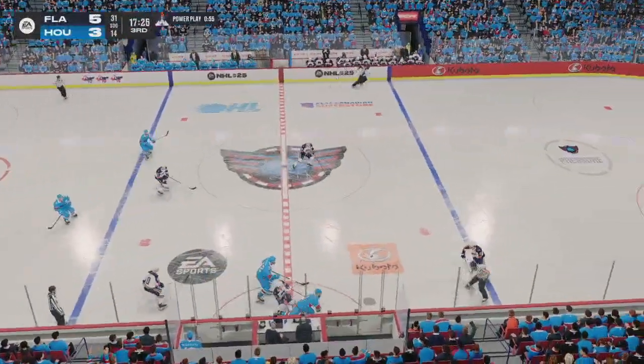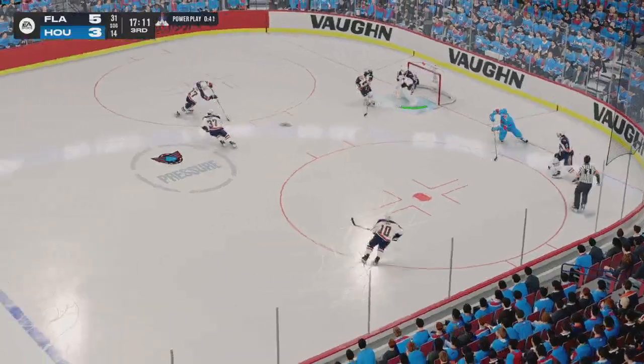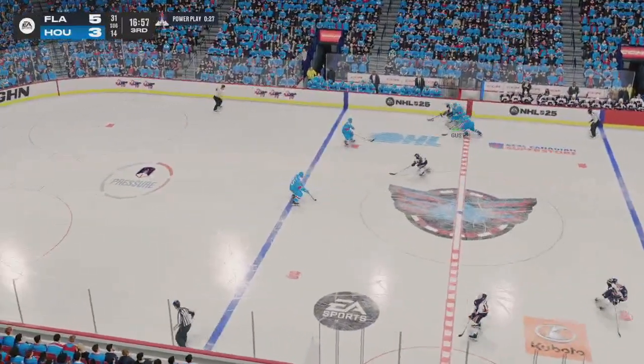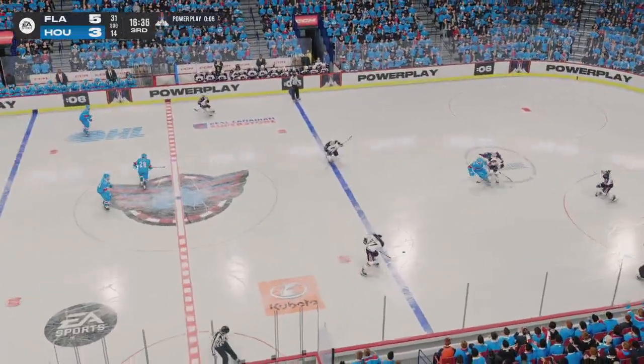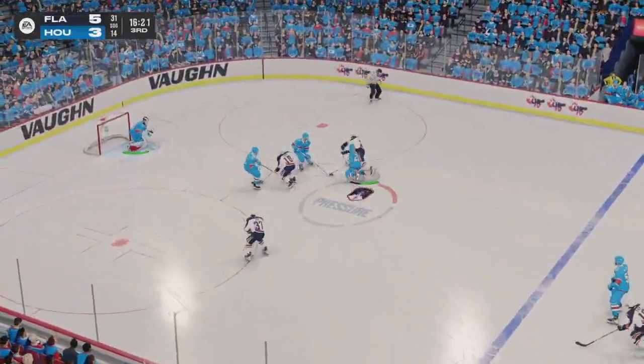Houston's got the puck shorthanded. Fires it into the offensive zone. Slides it diagonally to Shore. Solid hit on the play, and that knocks the puck off his stick. McEachran standing up, ready to go. Man advantage is up. Both teams back to even strength.